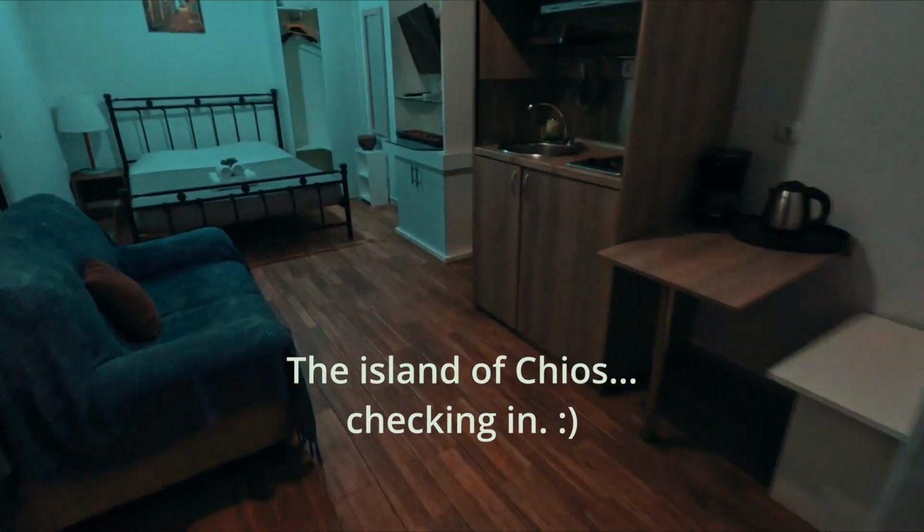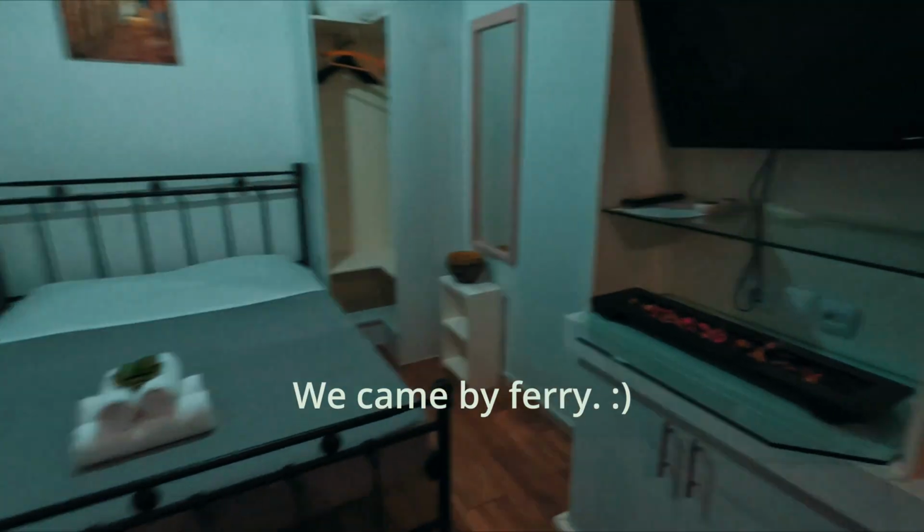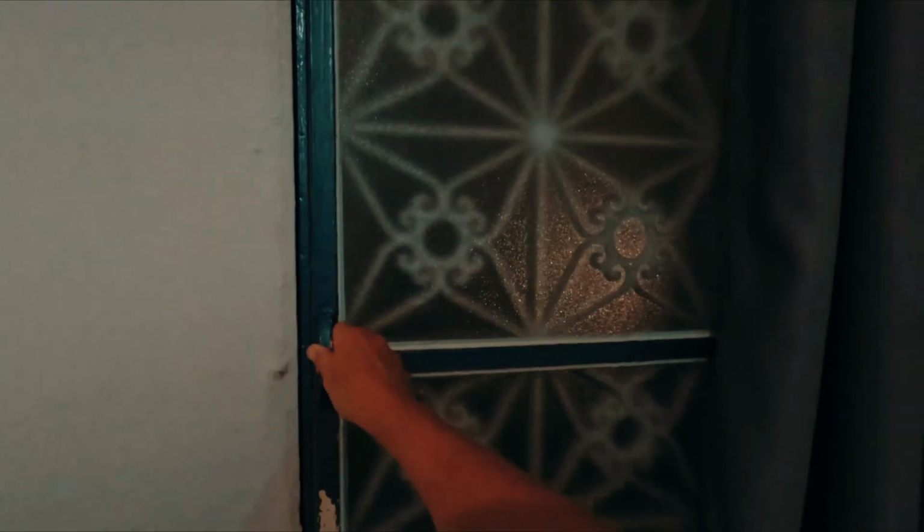Here we are. It's the little kitchenette. And then in here, I assume there's a bathroom. Okay. Here's the front door, but something that they do here, which you don't see in other places, is that the door is a window.